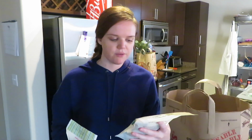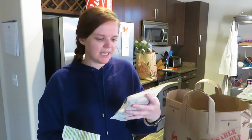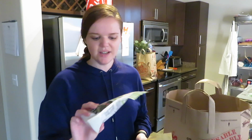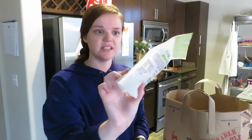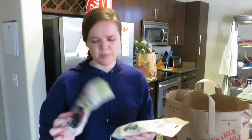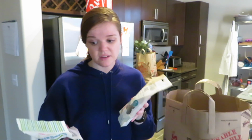But I got these Minta Breath bones. I think I've gotten these before for someone else as like a doggy Christmas gift or something. I can't really remember, but he has stinky breath sometimes, so I figured we'd try these out, as well as these chicken tender dog treats. They looked good. Well, good, I mean, good for him. He likes basically anything, so figured I'd try them out. And they're pretty inexpensive. They have a bunch of different kinds at Trader Joe's, and I think compared to what I see at the pet store, they're a little bit cheaper.